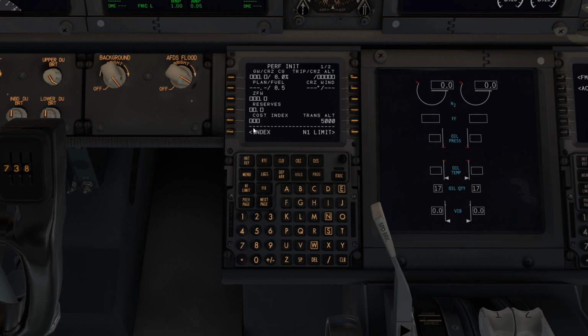So our zero fuel weight is 60.2 tons, which gives us a fuel of 8.5, which is there, and our reserves are 2.5. Cost index, if we have a look at that now, we can get that all sorted, which is 55, which is all set. We're going for a flight level of 240, which said we could probably go up to 280.